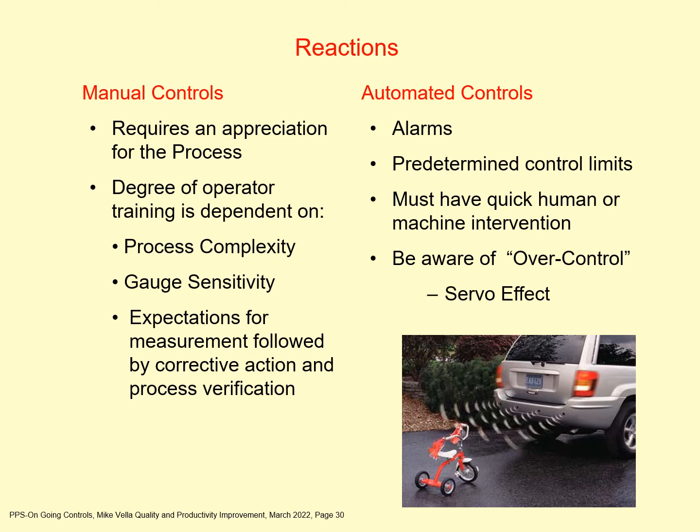So at the end of that, there's going to be some reactions they have to take, and those fall into generally two major groups: manual controls and automated controls. Well, manual controls require your operators to have a very, very good appreciation for the process. Think about you driving your car. Clearly, if you have manual control of your car, you must have understanding of how the car operates. So the degree of operator training is dependent on the process complexity. Are you driving down the highway at 60 miles an hour, or are you driving on a racetrack with other drivers that are doing 200 miles an hour?